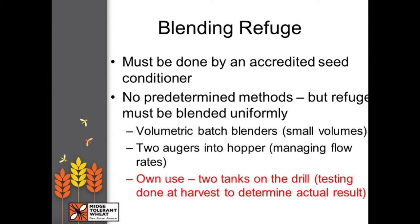We've had other members work with larger quantities that have set up two augers and trickled in over time and augered a few times, but they manage their flow rates. So both of those work, just as long as care and caution is used when adding the refuge, making sure that you're not adding too much. You're just adding what is required to meet the job.